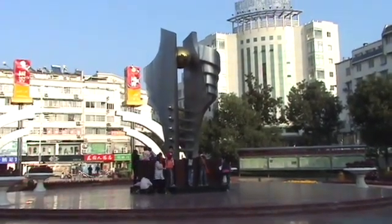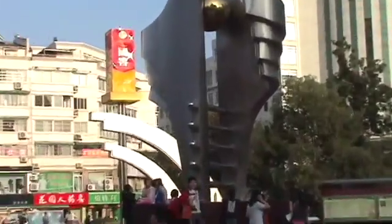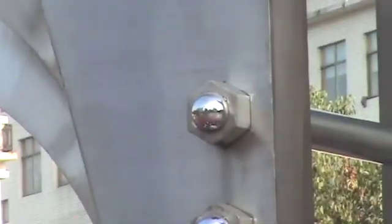An industrial piece. The ball bearing. Those large hex nuts. And it says it all.